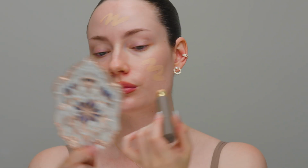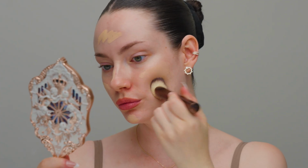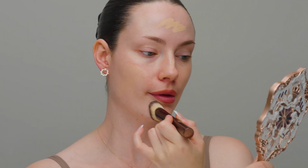A lot of complexion/foundation sticks can be really heavy, but this one just simply is not. The coverage is buildable, so you can get a more flawless finish, flawless coverage if you want, or you can get a bit of a lighter coverage. I'm going for something in between. I'm going for more of a medium coverage today, and I'm blending that out with my Hourglass foundation brush.